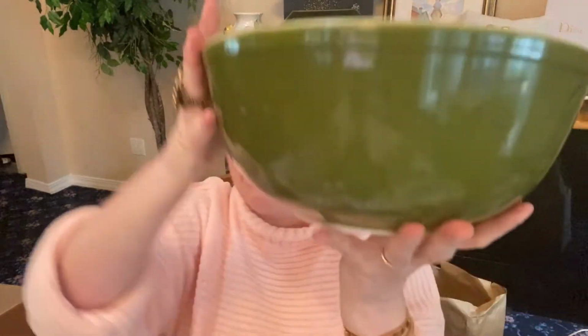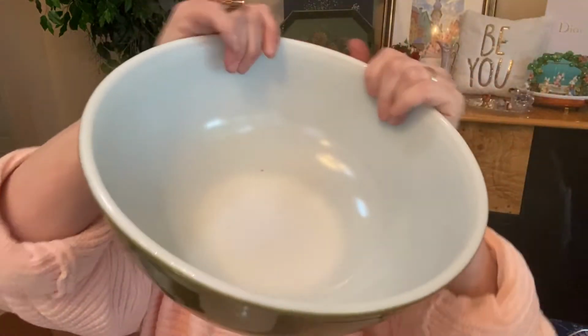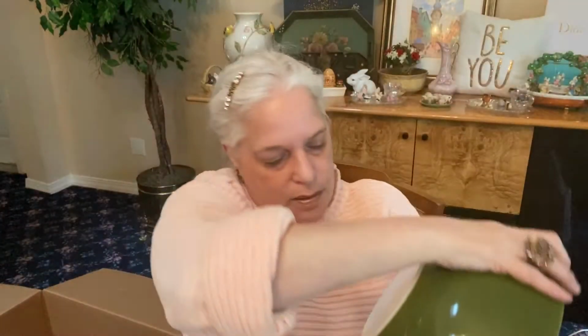Three bowls. They're Pyrex bowls. The largest one is an olive green. It does have some scratches. What size is this, right? Yeah, it's Pyrex. Can you see that? Pyrex. This is a 4-quart. Here's the 4-quart, and then there's a lighter green Pyrex.